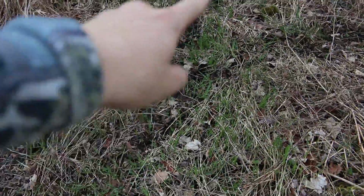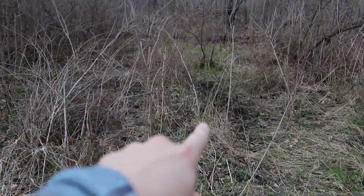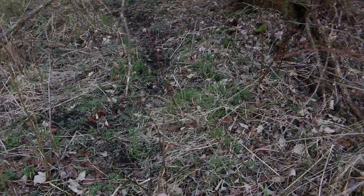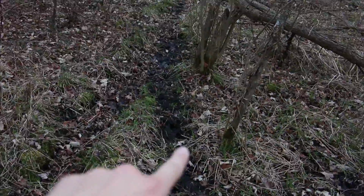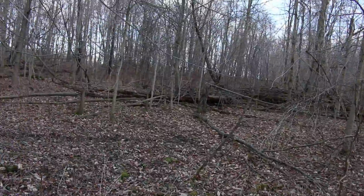You've got this trail right here. You've got this trail right here. You've got this trail right here. You've got another trail you can see right there that comes in and around, comes right through here. And here, those trails come together. All go down that way.